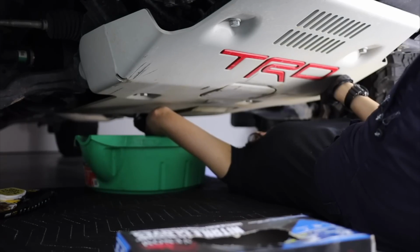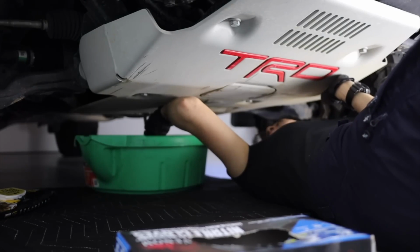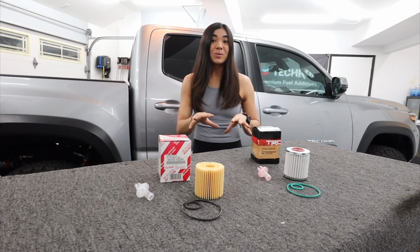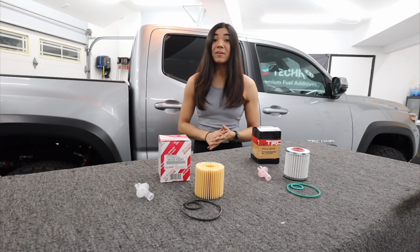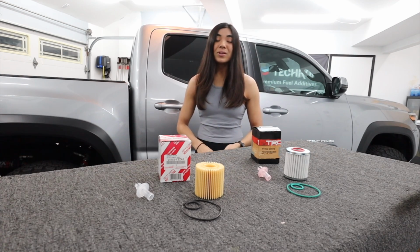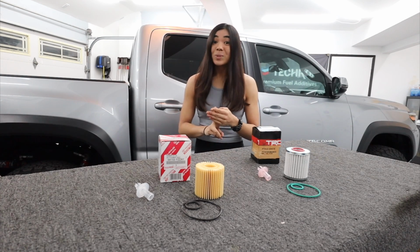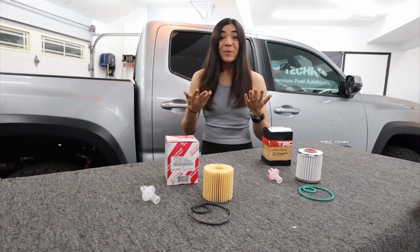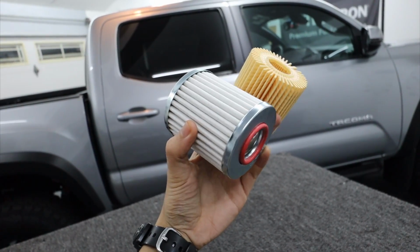But when I change my oil, the color of my oil looks the same with both of these filters. It's not darker with the paper one and lighter with the TRD one. It's pretty much just dark every time I change it. With both filters, I don't see anything abnormal in the oil, like metal shavings or suspicious debris or anything. So just again, from what I can tell myself, both of these oil filters perform just fine.